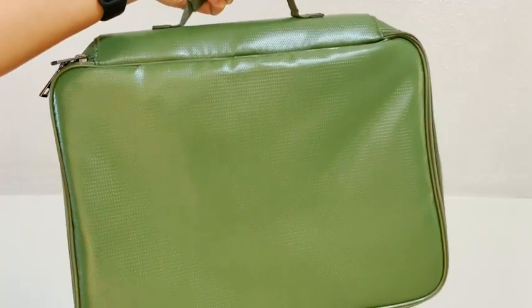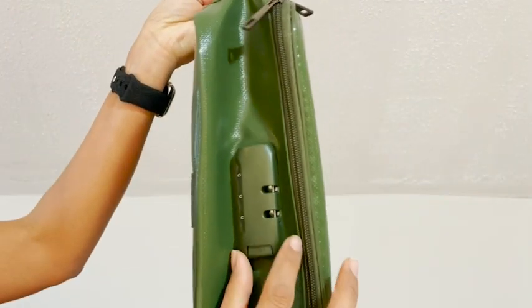Hey, this is Elisa with WTI, and today I'm so excited to share with you how I'm protecting my very important documents at home. This ENGPOW file organized bag is fantastic.